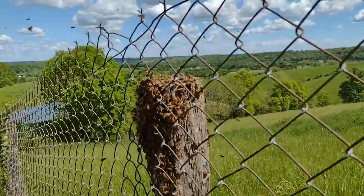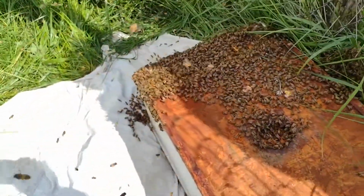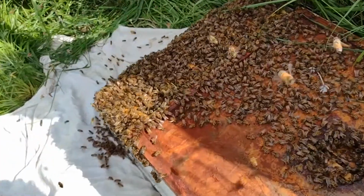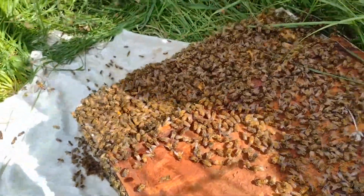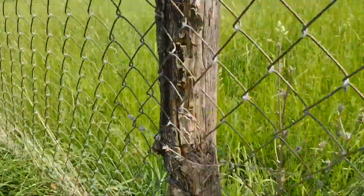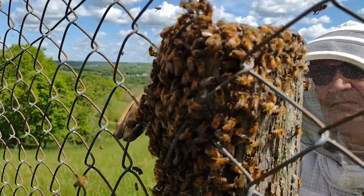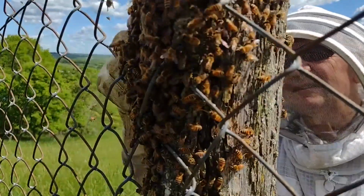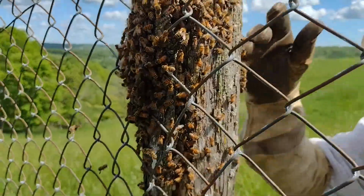Okay, so we scooped most. We pushed a bunch of them in. We've got the lid 3/4 of the way on. We still have not spotted the queen yet, but we're pretty convinced that she is likely in the box now. They're calm. There's still a little clump right here that just doesn't seem motivated to leave. So she could be in there still. We're gonna keep looking.